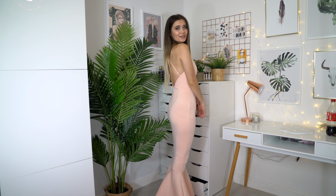Maybe it would look a little bit nicer if it had some kind of slit here, or if the halter neck was a little bit lower. I don't really know, but it just kind of looks a little bit off to me. But let me know what you guys think. Would you wear this dress? Do you think it looks flattering, or do you think it looks really bad? Be honest, I'm not gonna get offended.